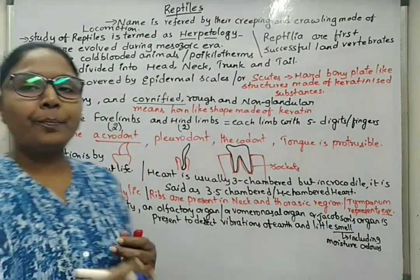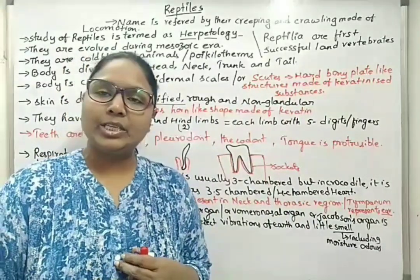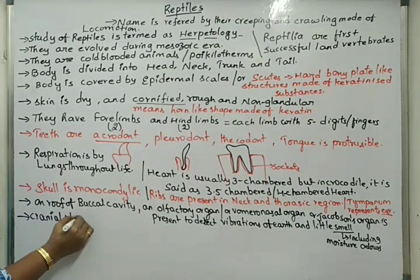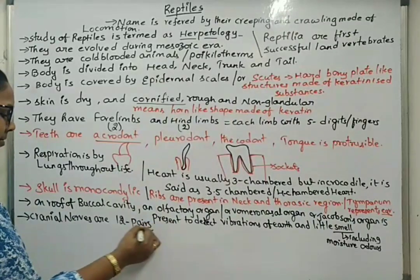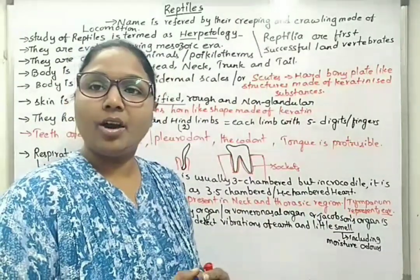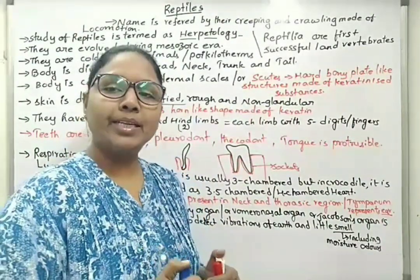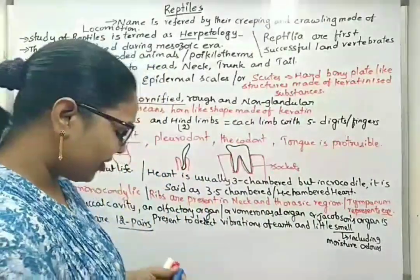Next, in Pisces and amphibians, we have seen there are 10 pairs of cranial nerves. But in Reptilia, there are 12 pairs of cranial nerves. In amphibians, we have seen all are oviparous, the only exception being the salamander, which is viviparous. But in Reptilia, all are oviparous. Oviparous means egg-laying animals.